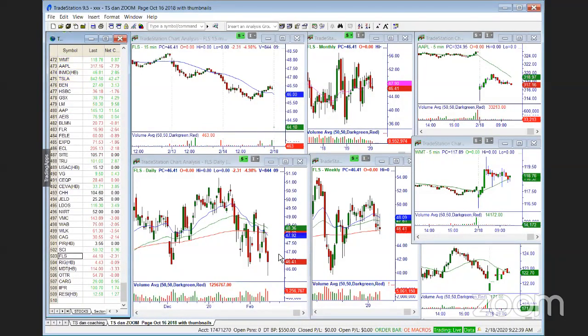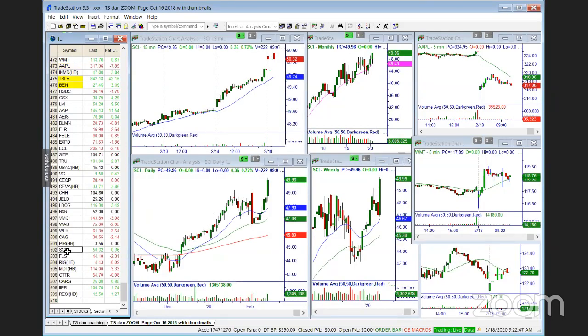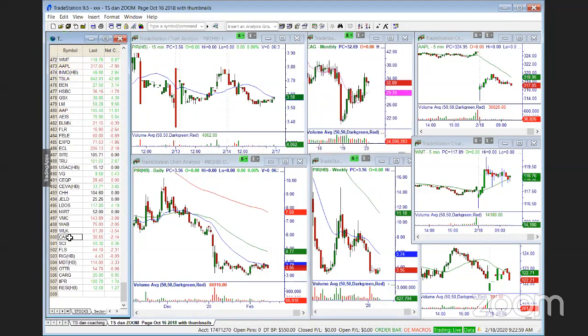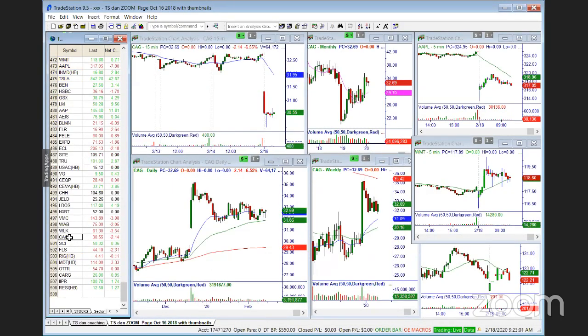What? We got a mess here, FLS. I see a print down at 44, but there's no volume. We'll come back to it. This had a big run. It's gapping up. It's uptrend, daily, weekly, monthly. We'll come back to it. PIR, I read they're going to file bankruptcy, and that monthly chart suggested it on PER. That's an ugly monthly.